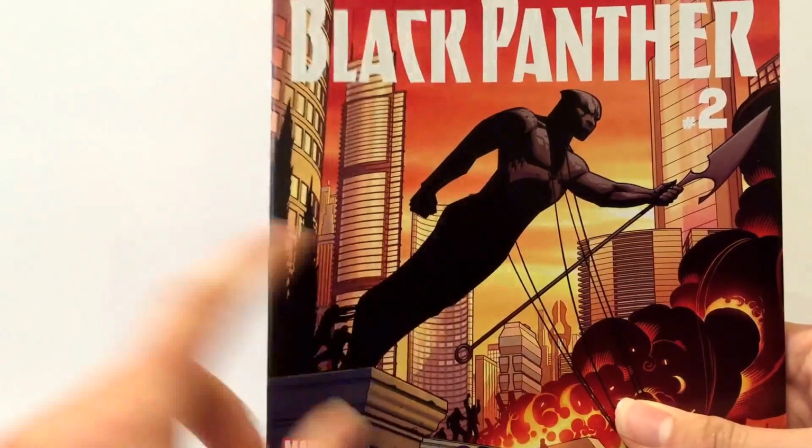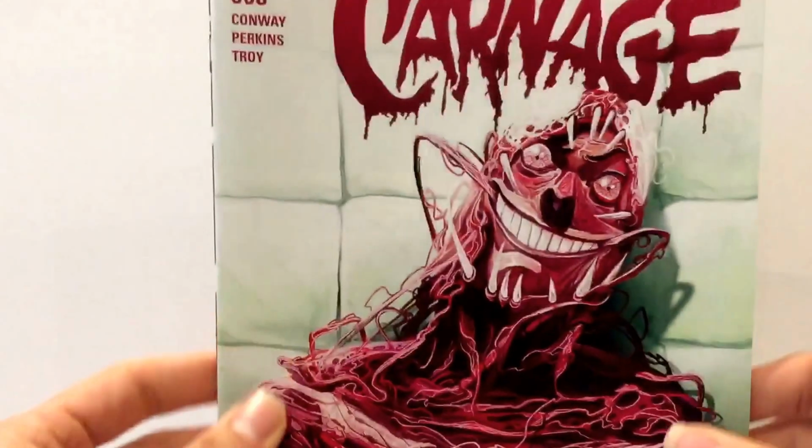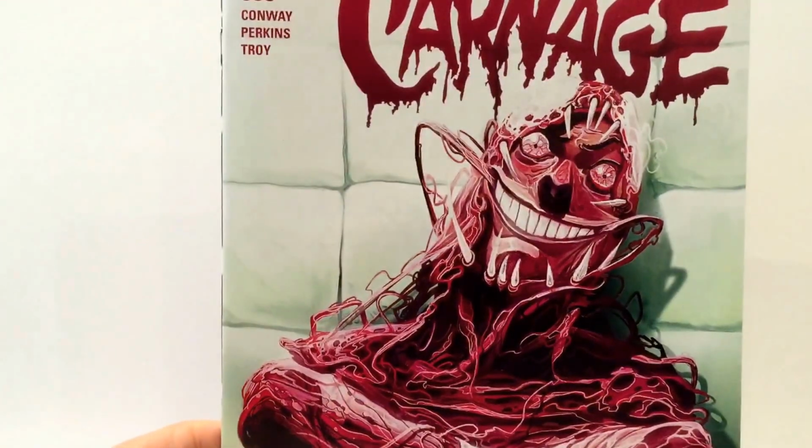Even if you're not, I think he's very easy to get into. He's a pretty sick character. Then we move to a series I have really been enjoying, and that is the Carnage series. Love the artwork on the cover.